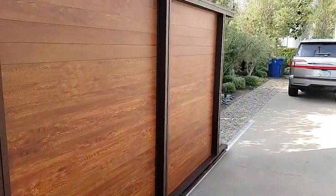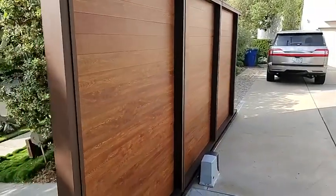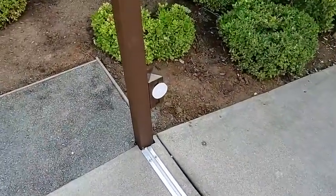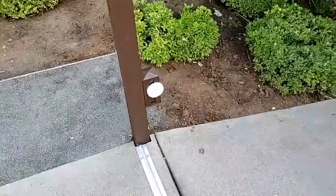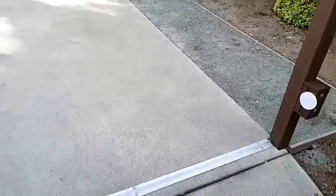So here it is. And we have the aluminum track. This also has a photo eye, so when somebody crosses it, it automatically opens back up.